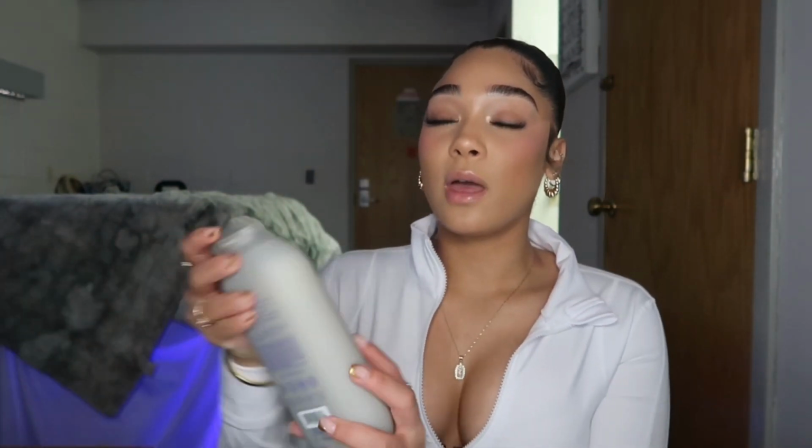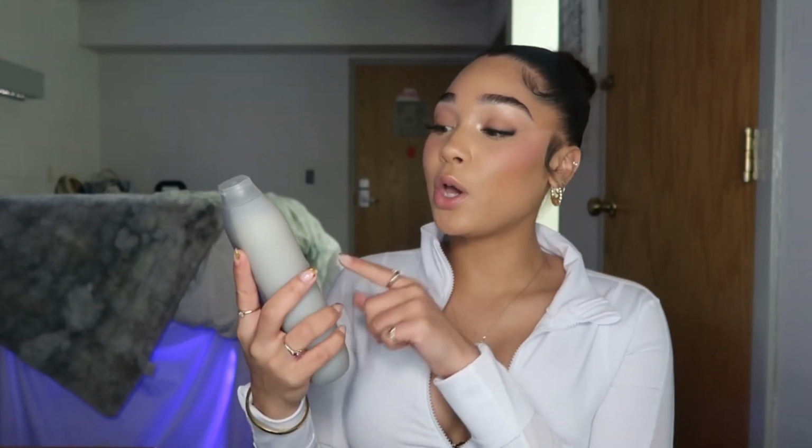And I'll use that first, and then I'll go in with this Method body wash. This is the coconut rice milk and shea butter one. This one, 10 out of 10. This one definitely smells like coconut and vanilla, and when you come out the shower, it still has you smelling like that. And they're very moisturizing to the skin, so I definitely feel soft when I come out. I don't feel too dry. I feel just nice and relaxed.